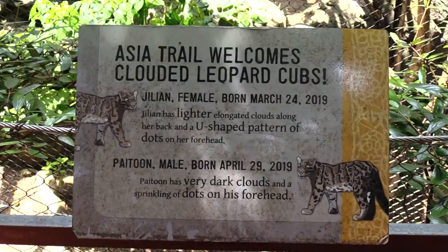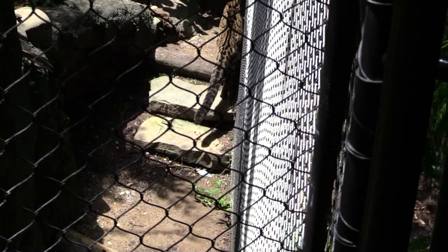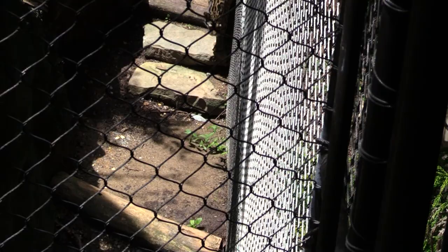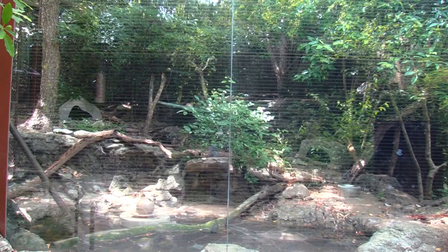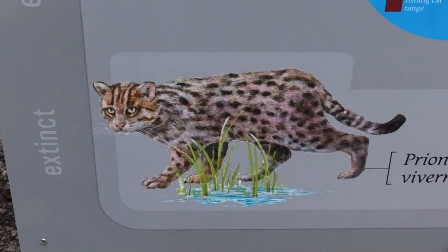Gonna rewalk and see if I see the few things that I didn't get to see the first time. Got this, not quite cubs anymore. Got the clouded leopard cat walking back and forth. Not sure if this is the male or the female. That's the same one that I saw this morning or not. Alright, so I came back to the fishing cat habitat. Still no luck. But this is what they look like.